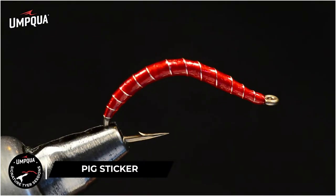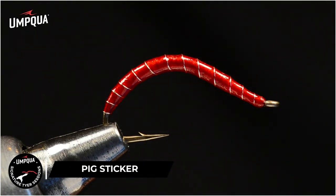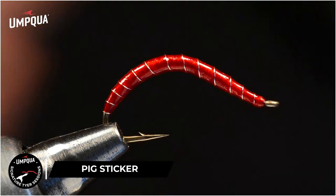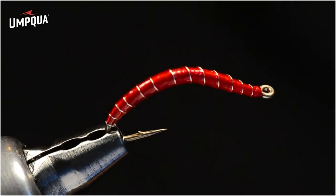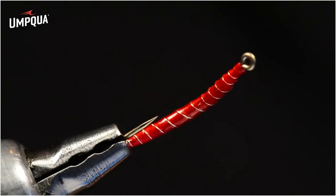You know, just a red sand worm on a size 6 hook. This seems like a big fly. It sounds big because it's a size 6. It's really about half the size of a conventional San Juan worm. So it's actually kind of a small worm, which can be a little bit more stealthy.